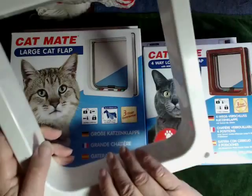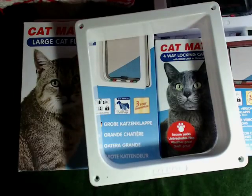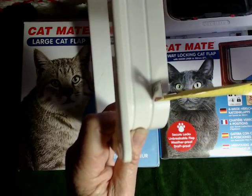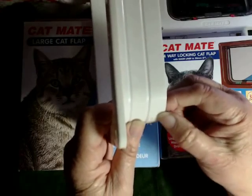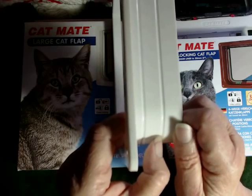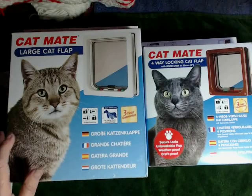So, okay, and because I know somebody's going to ask me. This is 1/2 inch. This outside one is 1/2 inch. So if your door is 3/4 of an inch wide, you knock this 1/2 inch off. Okay. Anyway, I hope that helped you.